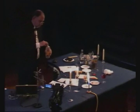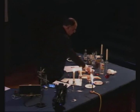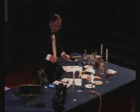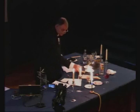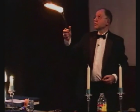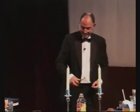Because the wick is large, the amount of oxygen that can reach it while it's burning is proportionally less. There we are, we're making rather a lot of sooty smoke. And so I won't prolong this, I'll drop it into a bucket of water.